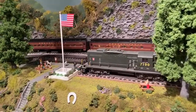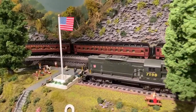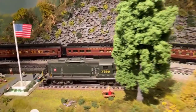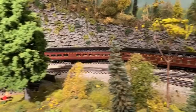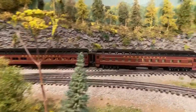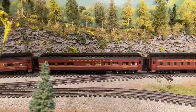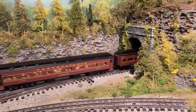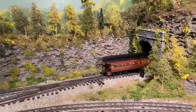These are the Lionel heavyweights. They came out a while back, probably maybe like 10 years ago. And that's the sound car right there. Diner Sounds car.